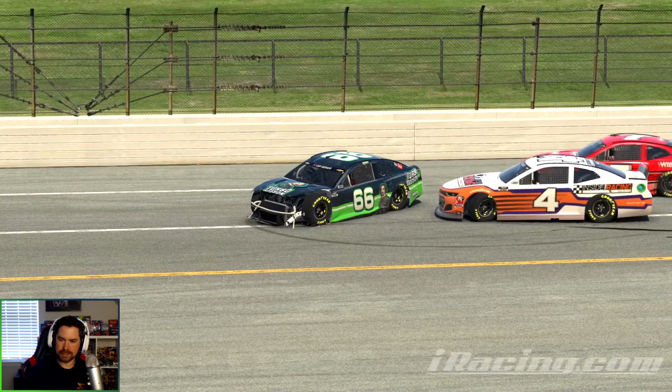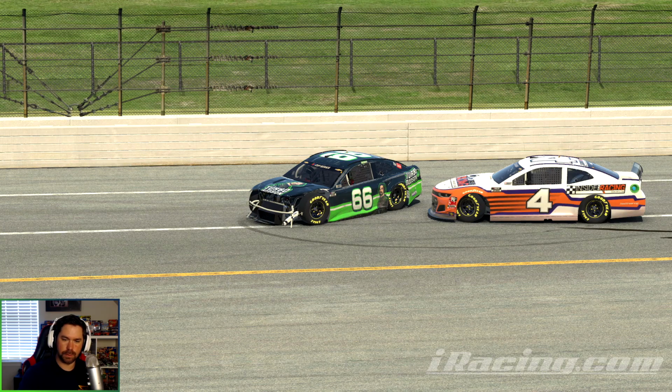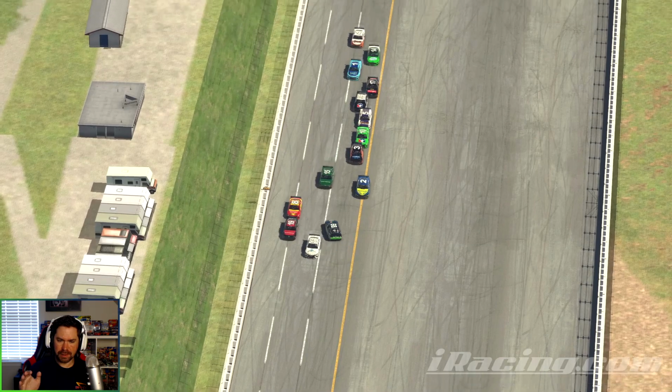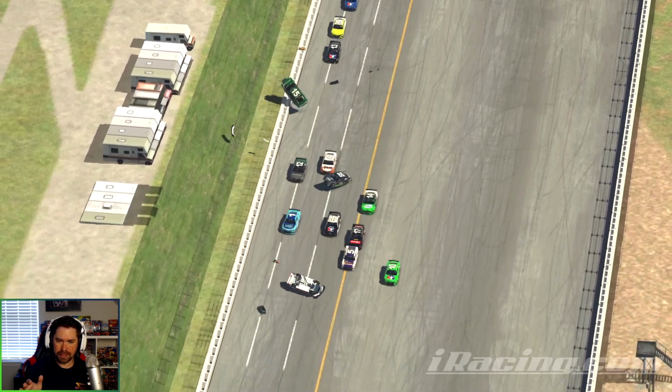Alright, there we go. Nice and settled down. Yeah, the car looks very similar to our last wreck. Let's see one more view of that. Alright, here we are from the blimp view, taking that left-hand turn. Bam! Definitely got that 15. Gave him a hard hit.